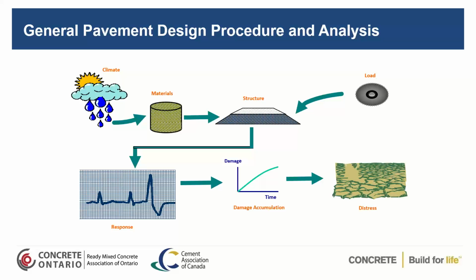So now that we've gone over the basics, we want to look at pavement design. There are a lot of different things that affect our design. One, you look at your climatic conditions. What freeze-thaw conditions do you have? Are you wet-dry? Are you in an area that has a lot of precipitation? So you have to look at where you are in Ontario to decide what is the best data to be using. You have to look at your materials.